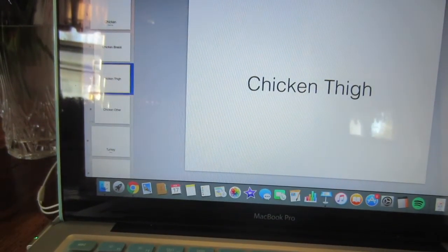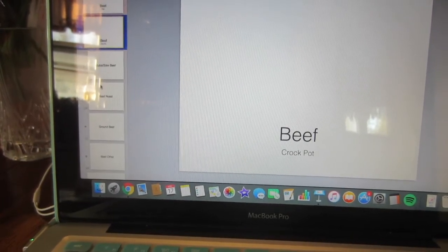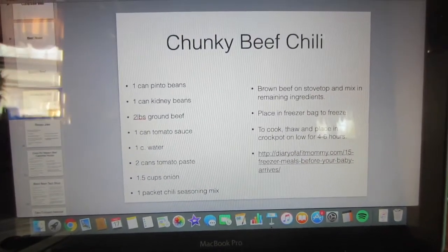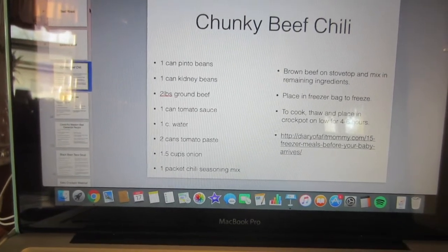I can go right into my ground beef that I have in the crock pot, because again, that's my preferred method, and I will go to ground beef. I've got a whole little separate tab just for ground beef, and let's say it's chunky beef chili or whatever. I have all the ingredients there that I'm going to need, and then I just add these to my grocery list as I see fit.